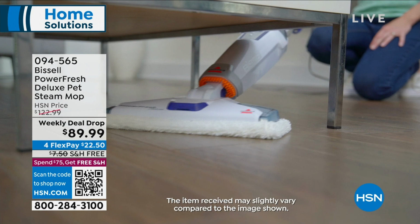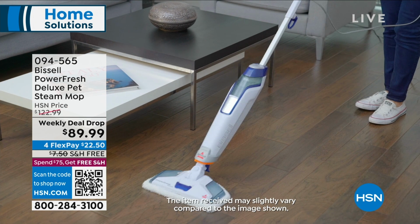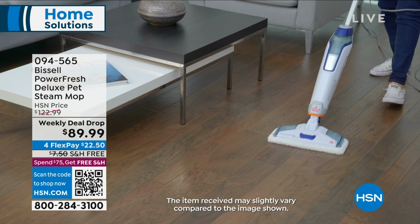And we don't even know, like we said, it's going to be available as long as the quantity is available, or the price goes up from $89.95 to $122.99 on Sunday night. And it's the first time we've had a carpet glider with any of our steamers.